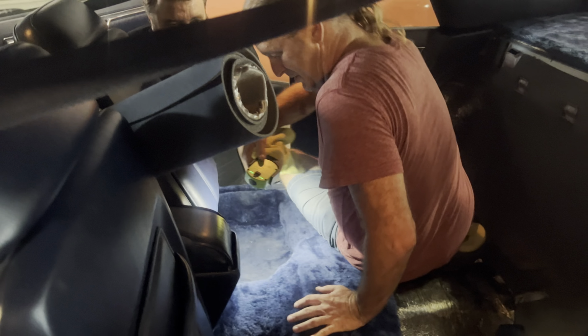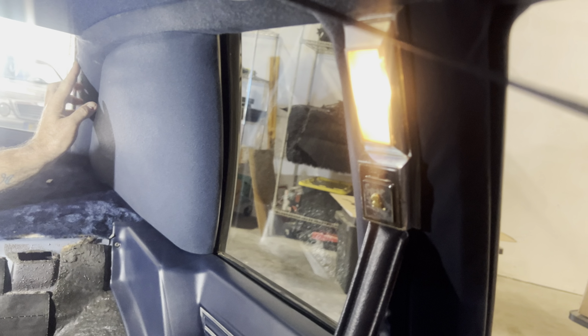What are you doing, Scotty? You guys ready? Spectacular. Let's do that side first. See this side? That's the original. And as you can tell, it's coming apart.